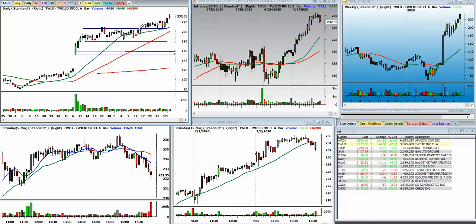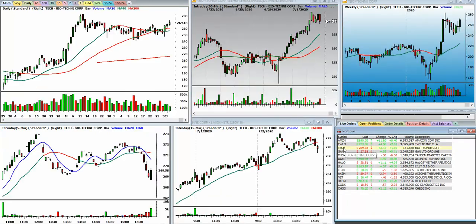We've been watching this 220 area. We added to our position. Now almost 9% of our portfolio is in Twilio, with an average price of $208.21, and we're looking at a target of maybe 240 to 250 in Twilio. That's looking fantastic. Tech is finally doing its deal. We had to sit through some pullback on tech, but our stops are in the right place. I've always talked about having stops in the right place.